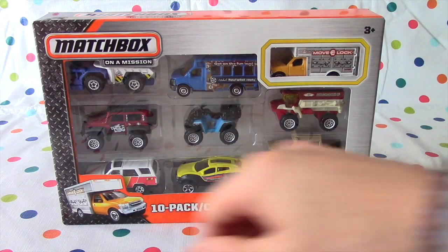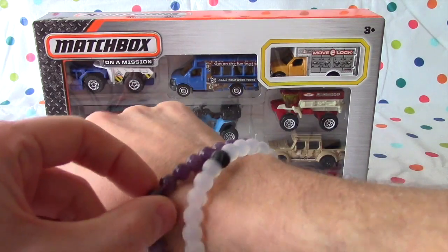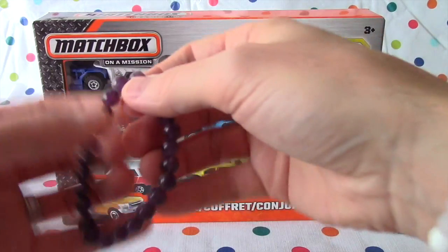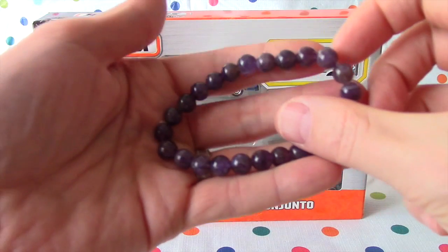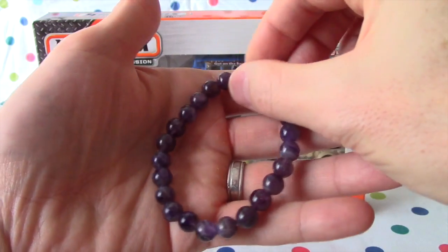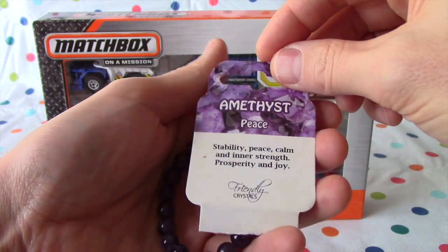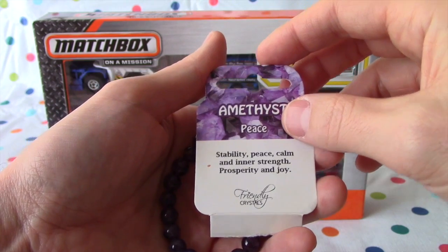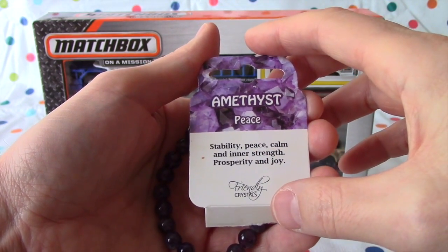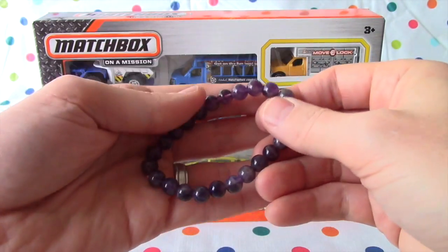But first, Lani, we've had boys and girls wonder about the bracelets that the daddy is wearing. And so this bracelet is, as you can see, a nice sort of purpley color. And it's amethyst. We can show you the little label that came with it. So this is amethyst, and it represents peace, stability, calm, and inner strength, prosperity, and joy. So that's what this bracelet is for.